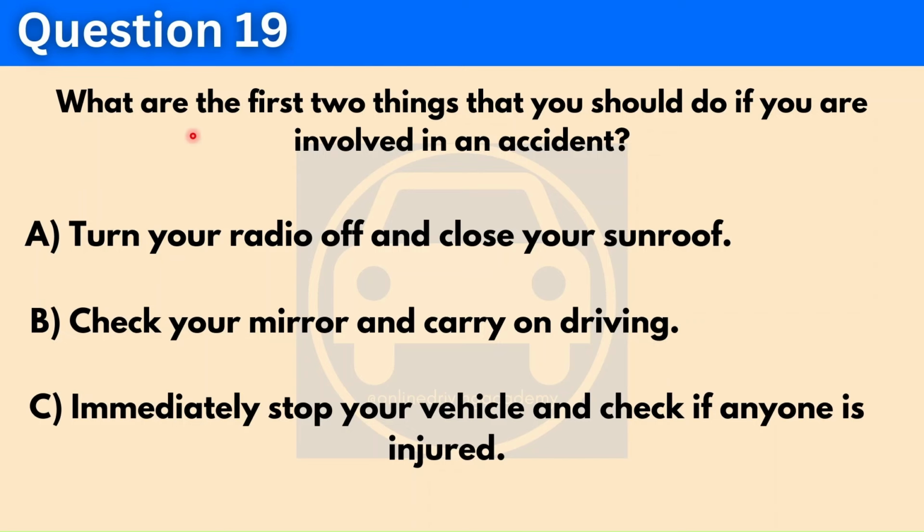Question 19. What are the first 2 things that you should do if you are involved in an accident? Is it option A? Turn your radio off and close your sunroof. Is it option B? Check your mirror and carry on driving. Or is it option C? Immediately stop your vehicle and check if anyone is injured. Now, obviously, the logical thing to do would be to stop your vehicle and check if anyone is injured. So the correct answer would be option C.